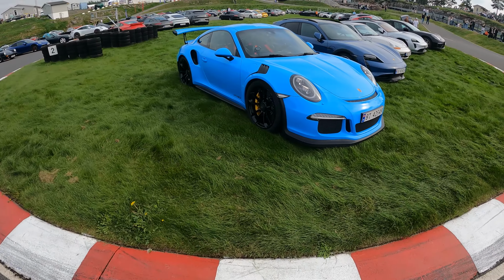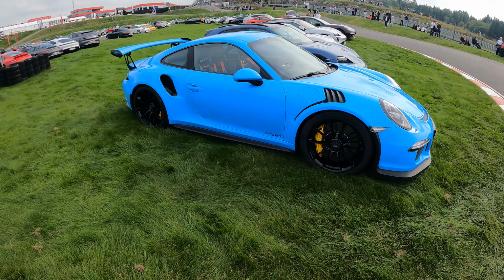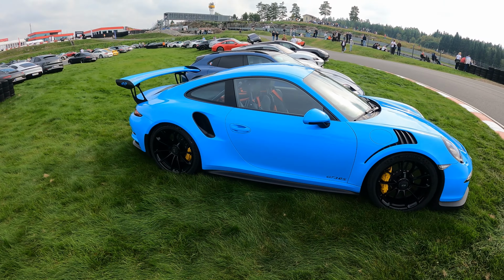And look at this GT3 RS. Damn! Not sure if the camera really does justice for the color.